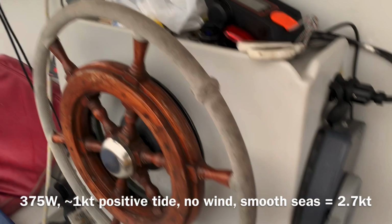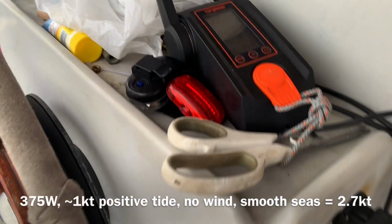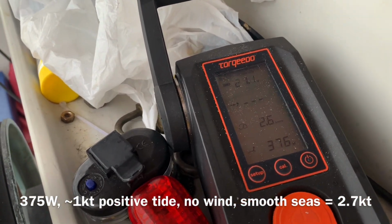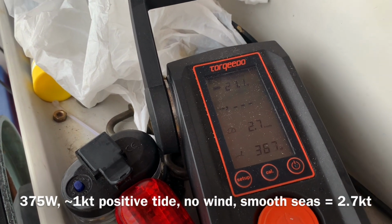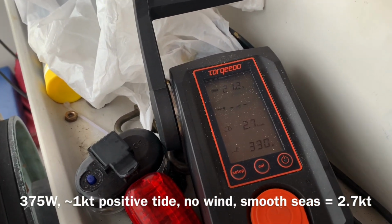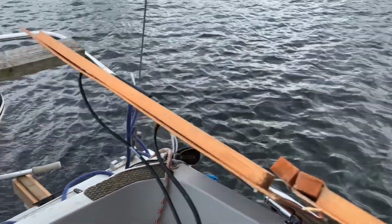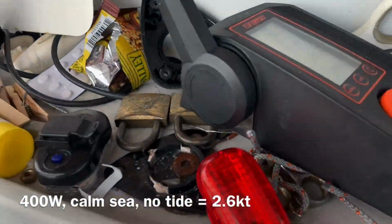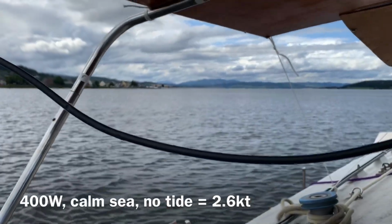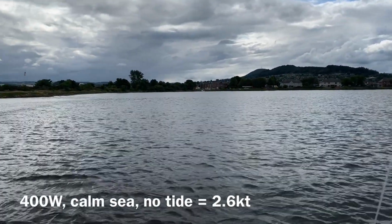Unfortunately, the wind's dropped right down, and so I've had to turn the Torqeedo on. I'm doing 2.7 knots, just under 400 watts of power. We don't have much capacity in the battery, so I'll keep it at very low power at the moment and hope the wind picks up soon. Got about 400 watts going into the Torqeedo, doing 2.6 knots, and just around this corner should be the lock that takes us up there in between those mountains.